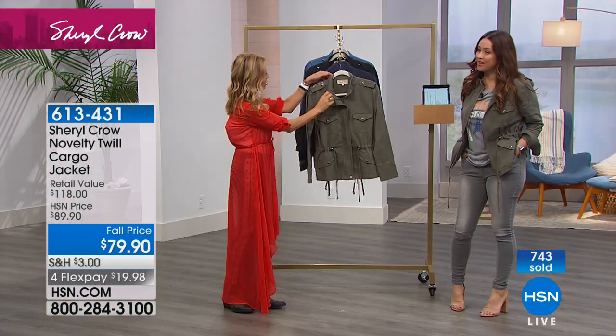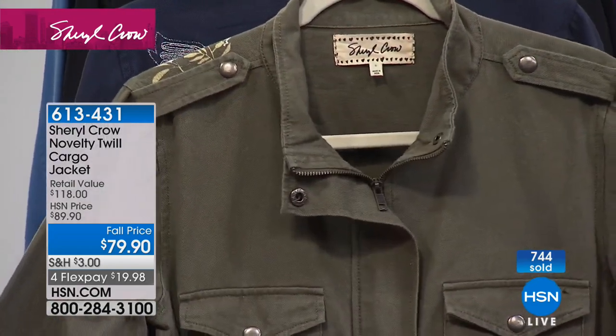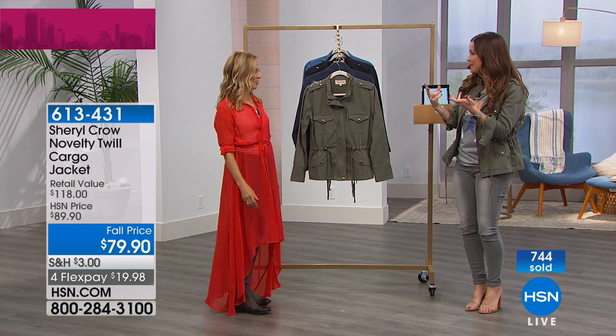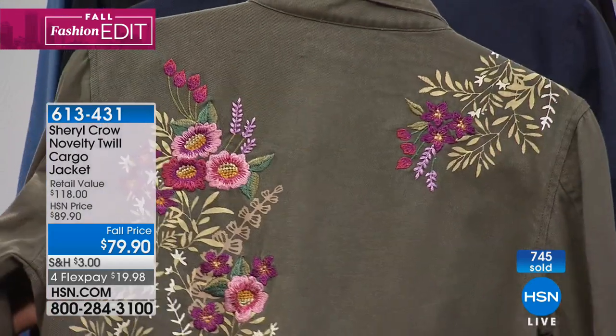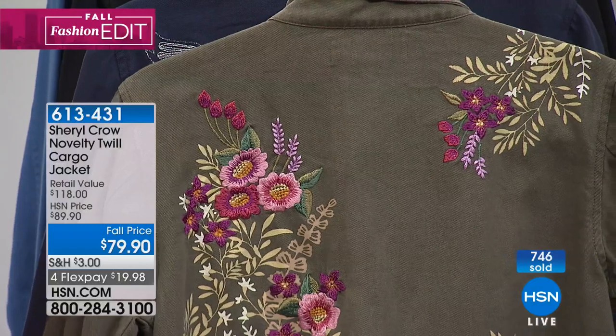It's really flattering. You can wear the collar up or you can wear it down, bent down. It's really hard to beat the olive, because it's that very military inspired. I love that you did the print, but then you also did embroidery on top of that. So it just pops. It just adds interest to it. And then of course you have those toggles on the side.